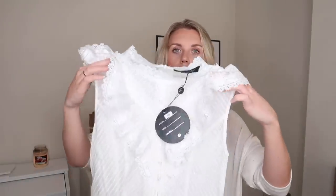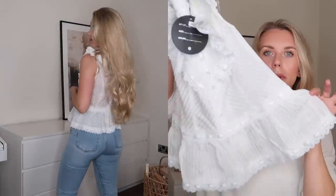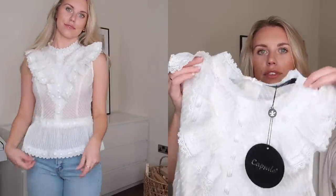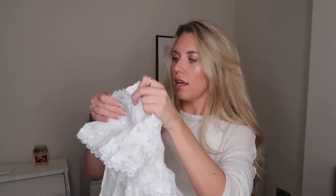It's a really pretty, girly, kind of feminine top, again, that I thought would be nice as a nice top and jeans and heels kind of outfit. In summer, this would be really pretty to wear with denim shorts. It's a really pretty, detailed top, kind of peplum style with this little frilly detail at the bottom, and loads of lacy crochet detailing around the neckline. I got this in a medium.